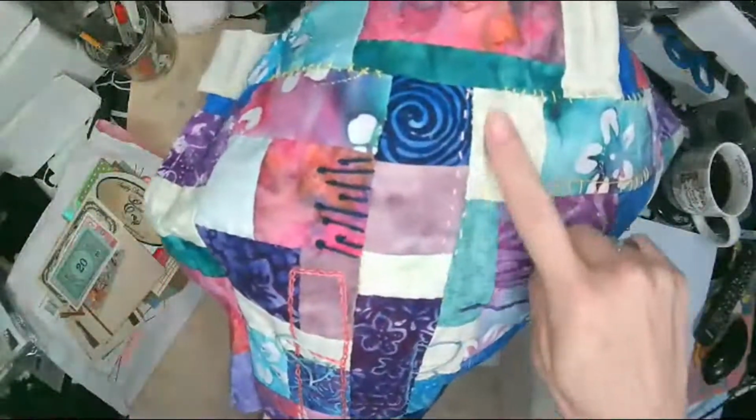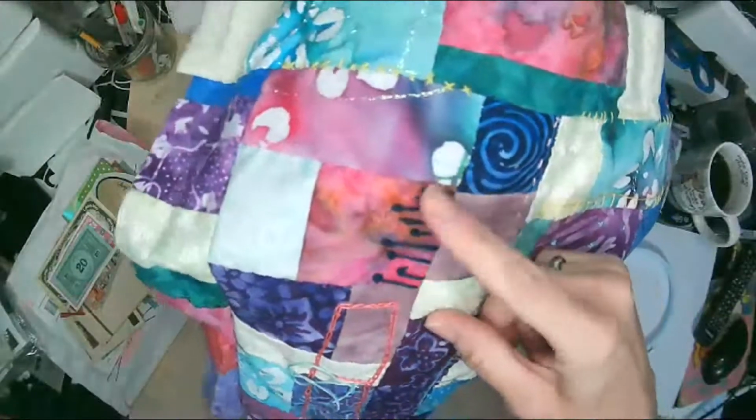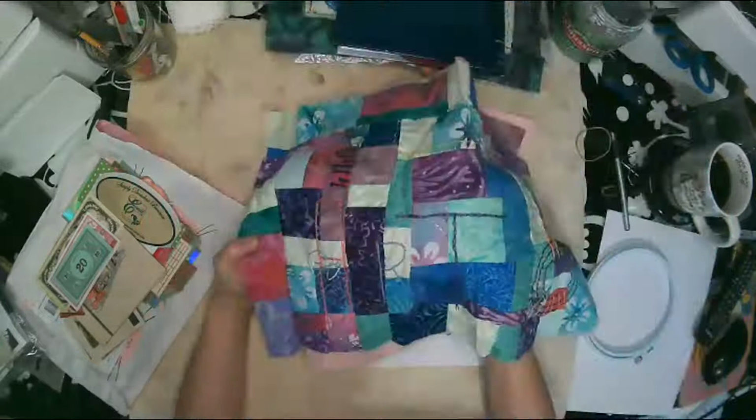I just did some stitching there, and this is my favorite, guys. I just think that's such a pretty stitch. It turns out so nice. And then it's really hard to see, I guess, on camera. You can kind of see it. It says art. I typed in art.